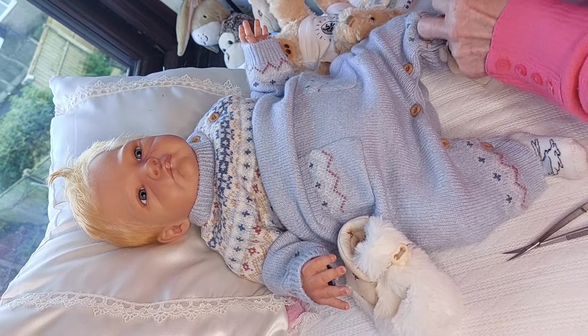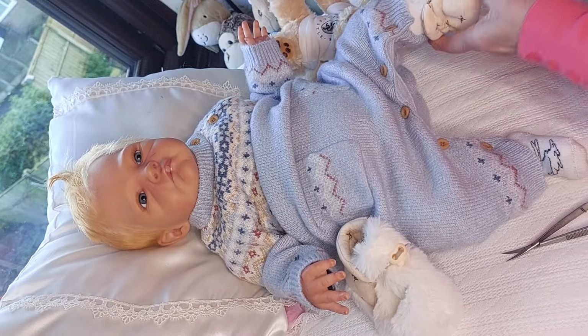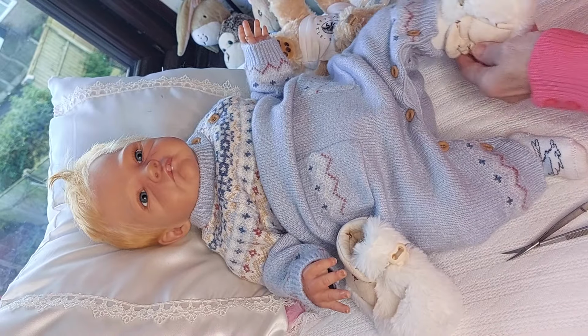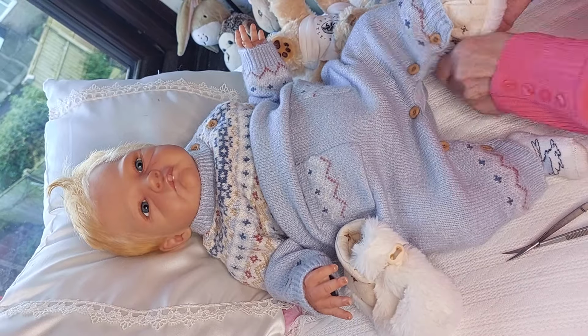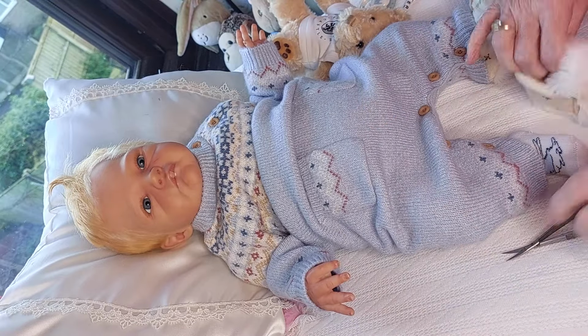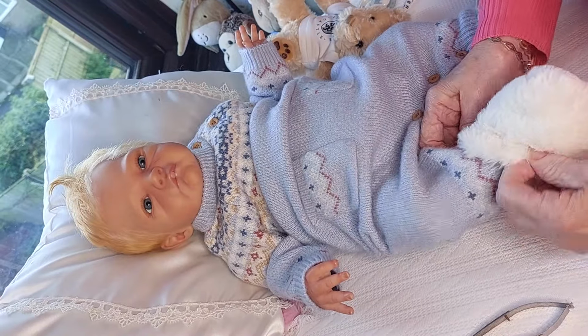There we go. Got it. Oh, you look like the abominable snowman. His toes are only down here. They'll keep your little tootsies warm. Aren't they? Hey.